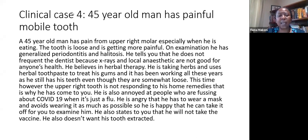This time, however, the upper right tooth is not responding to his home remedies, and that is why he has come to you. He's also annoyed at people who are fussing about COVID-19 when it's just a flu. He's angry that he has to wear a mask and avoids wearing it as much as possible. So he's happy that he can take it off for you to examine him. He also states that he will not take the vaccine. He also doesn't want his tooth extracted.